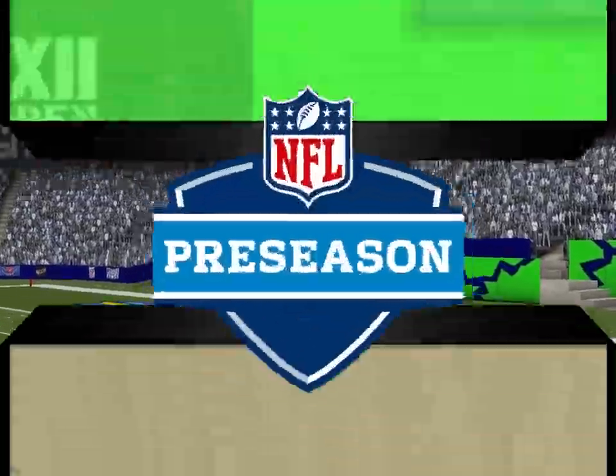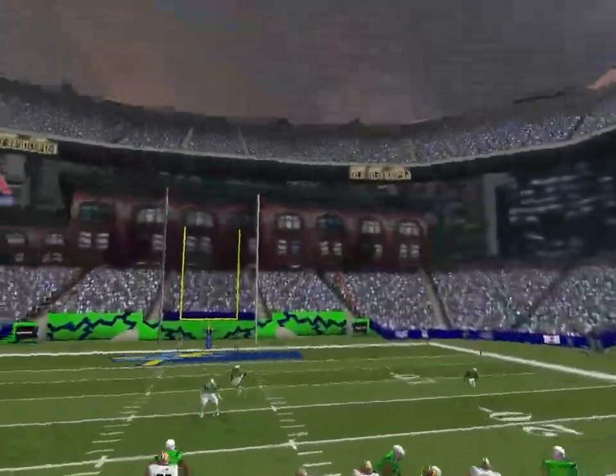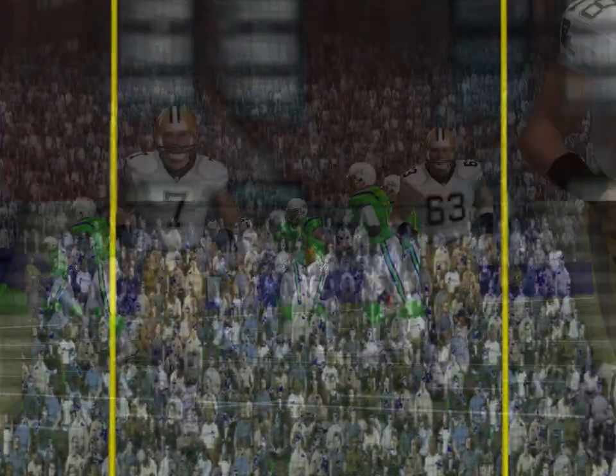The veteran connecting for the field goal. And give credit to the kicker there. It's nice to have a guy that can make your drive worth three, even if you don't get it into the end zone every time.